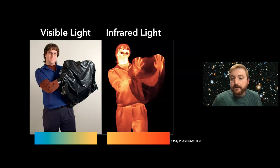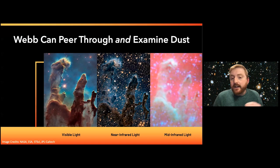Another key advantage of light along wavelengths like the infrared is that they can more easily travel through dense material. So on the left here, I'm showing a visible light image, and on the right, I'm showing the corresponding infrared light image. So this means that it can reveal objects that are otherwise blocked in the visible. Here we can see that this person's hand becomes visible through the plastic bag in the infrared. So let's take that concept to space. By specializing in infrared light, Webb will be able to see what's behind dense dust that we see everywhere in the universe.